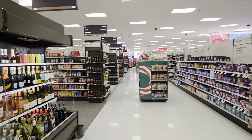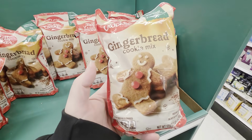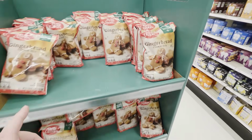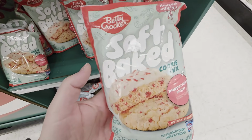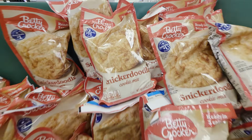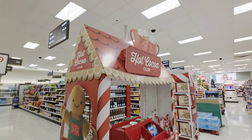You can see the Christmas trees peeking out down here. But first, we have a gingerbread cookie mix. I don't know if I've ever made gingerbread cookies, but I want to now. Soft baked cookie mix, snickerdoodles, and we got sugar cookie mix down here. Those look good. The Hot Cocoa Club.